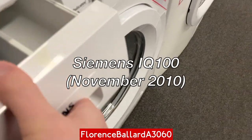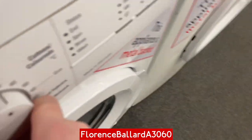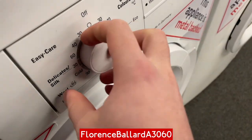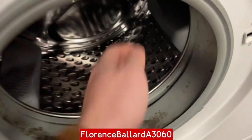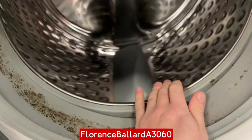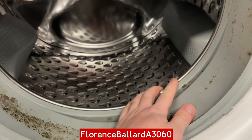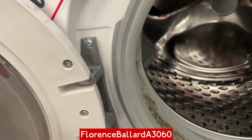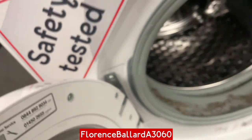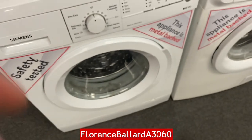Siemens. Wow, a magic draw. This is an IQ100. That's new. Wow. Invert mode. Oh wow, massive paddles. That's just been tested, that one. 9011. 2019? No, I don't know.